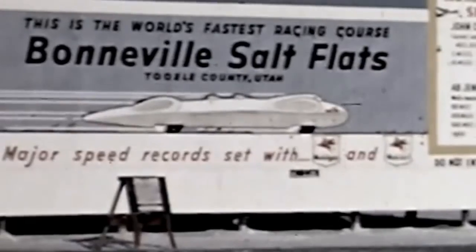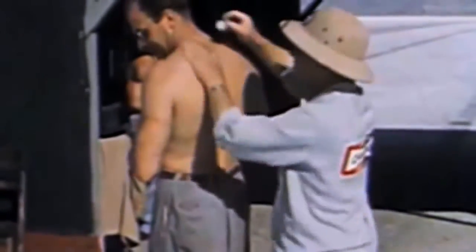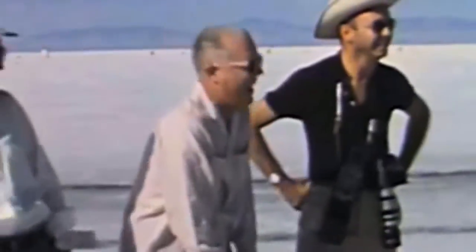We didn't know a thing about Bonneville. The first thing we thought was, how could it snow and it was so hot outside? It was just racing dust, and that's all we wanted to do. We had a job getting paid for playing.